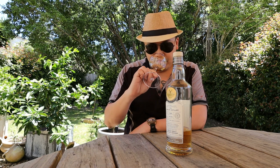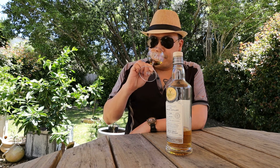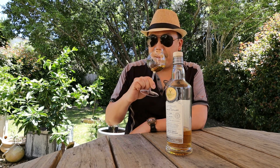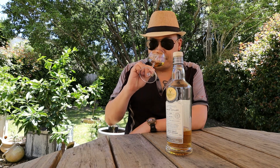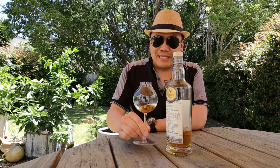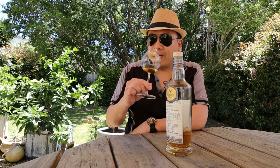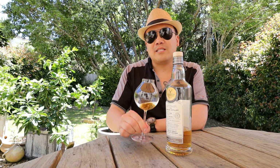Delicious. I'm getting green apple, fresh green apple as you cut it. I'm getting a pleasant tannin smell as well. The tannin mixed with the sugar syrup, I'm getting that quite a lot as well. Almost like an iced tea, like a lemon iced tea.